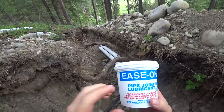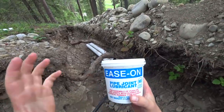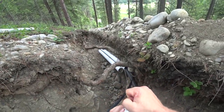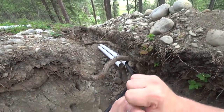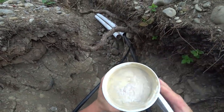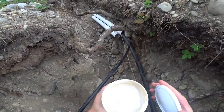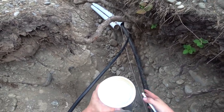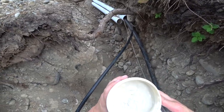We're going to be using this pipe dope or joint lubricant or whatever you want to call it. Typically this is used on gasketed pipe. Let's get the camera down here so you can see it. And it's kind of a gooey lube. And we're only gonna lube the 2-inch because the 3/4 is pretty much all the way through already.